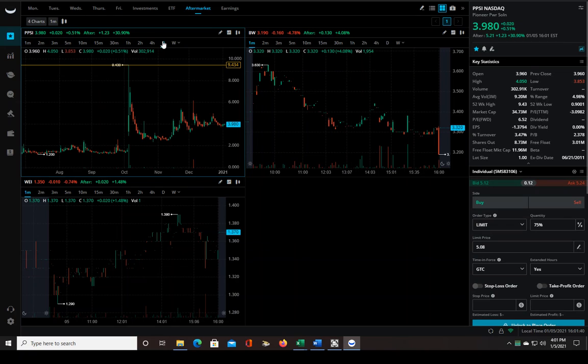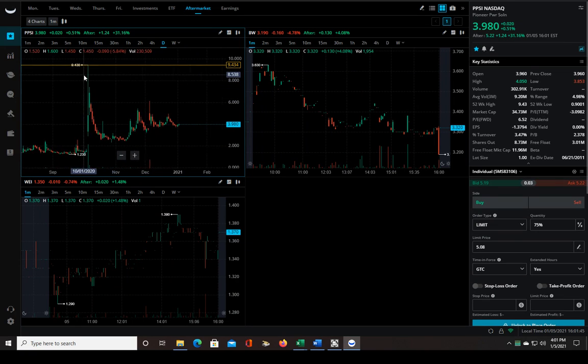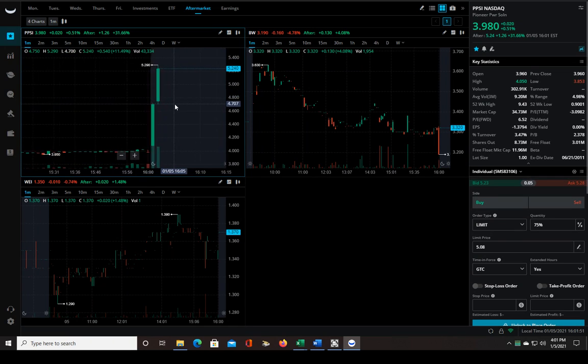Let's take a look at the daily chart really quick just to make sure. Okay, so this thing ran up a while ago, so it might have some selling pressure. But it's still very far away from that, so it might try to close that gap. I just want to get in on a pullback. So here's the first pullback.